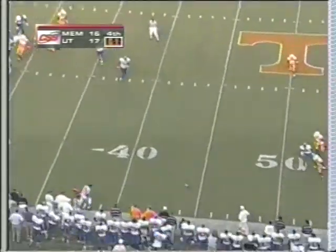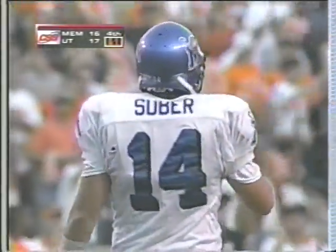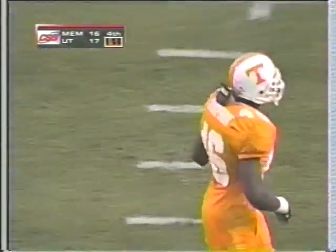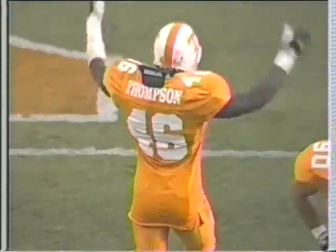Here comes the pressure on Suber. Yeah, it paid off. Incomplete. Pressure caused that. He had no chance. So we come down to one play. 4th down and 10. 23 seconds to go. Raynock Thompson put on the best pressure that time.